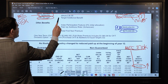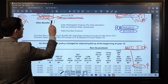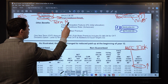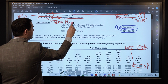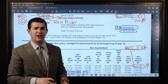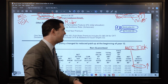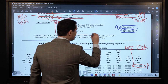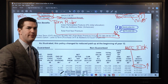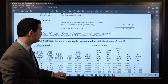The other way is this guy, target additional benefit, which is term insurance. This is a term insurance rider, which is a cheap way. My apologies if you don't like the word cheap. If you don't like the word cheap, I like to slide in cost-effective way to raise the death benefit, which raises the MEC limit. Here's the cost to the term rider, and this will decrease over time. So here we go. As we look at the chart, you'll see this match the Excel spreadsheet.